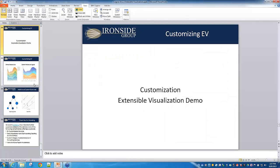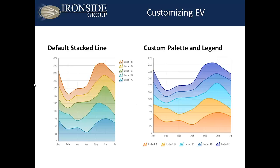So our results here, in lieu of going through the process of bundling that all up and installing it, just to show you, here are the changes we made. On the left is our default stacked line chart, as you'll see out of the box from analytics.com. And on the right is our custom palette and repositioned legend. So simply changing the palette colors and repositioning the legend.